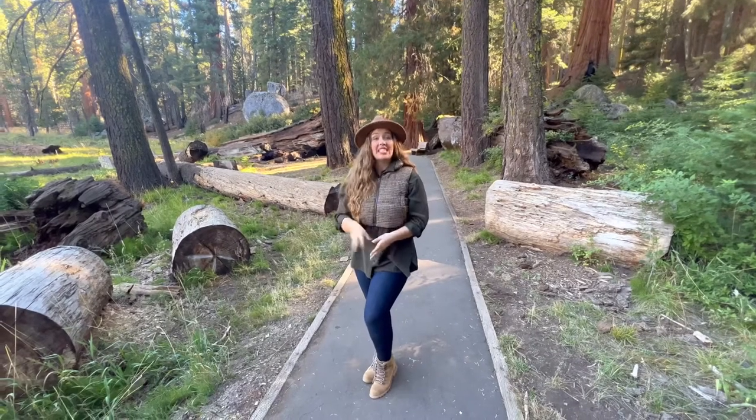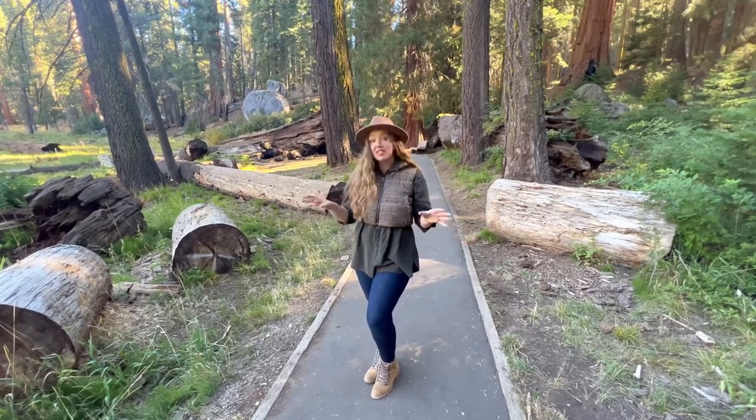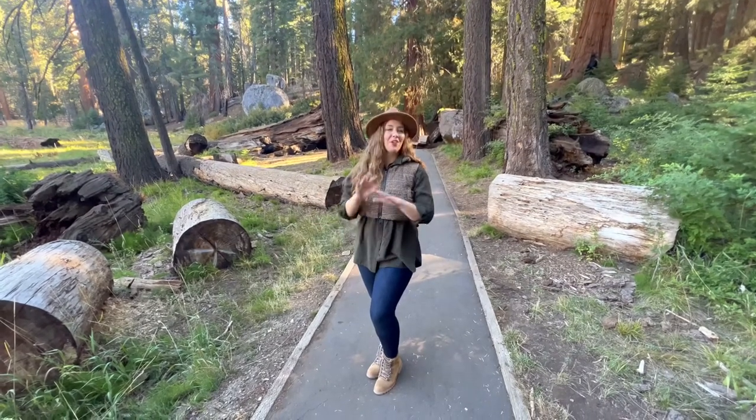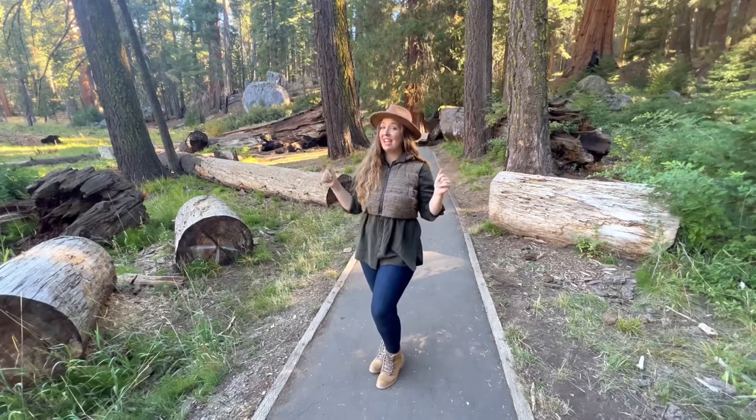The giant forest is the second largest giant sequoia grove in the world, and because of its central location and even terrain, Big Trees Trail is a popular walk for all park visitors. So plan your visit early if you want to beat the national park crowds here.